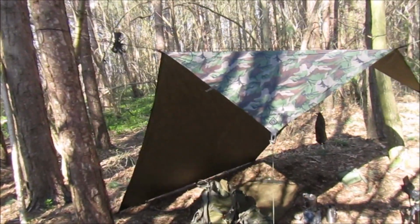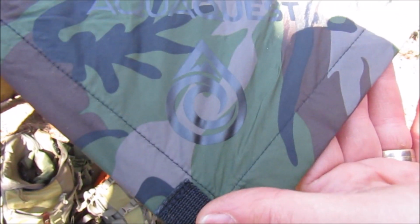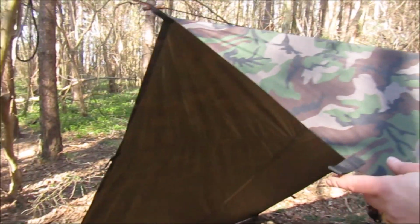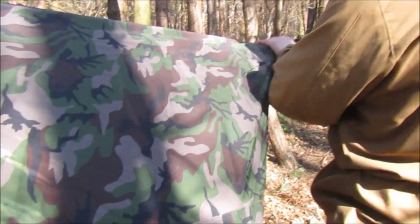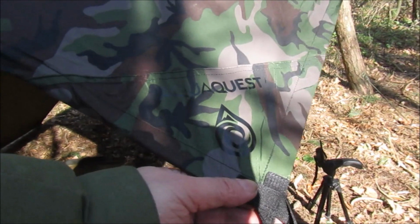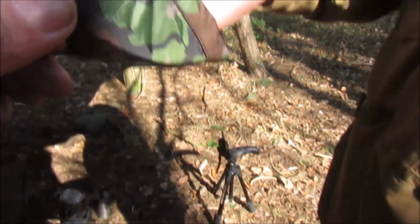Okay. Well, this is the Aquaquest. I think they're an American company. Basically it's built like a tank. It's got 7 eyelet points on each side, also down the middle, and it's got webbing going down the middle as well. I'll come round and show you that, mate. Have a look from the back. And what I like is the way they do their tie-outs, as we see there.